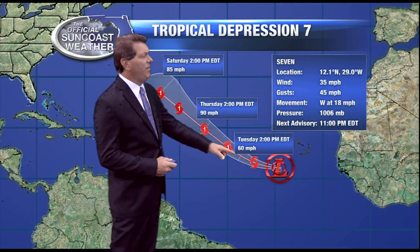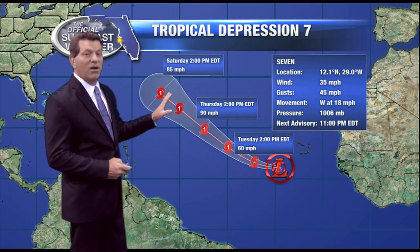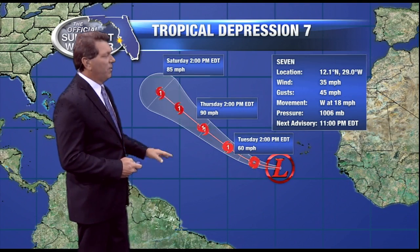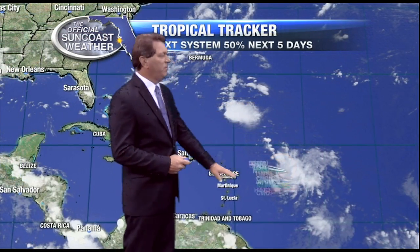Here's TD number 7, which is soon to be Gaston, and it could become a hurricane as it makes its way into the open waters of the Atlantic. And that's what we like to see. Those storms that stay out there in the Atlantic really have no real threat of having any impact on any land area. Well, this is the next one up, and this one could become a storm.